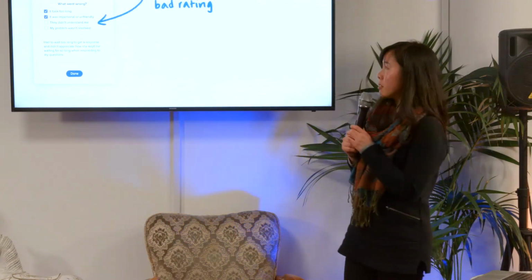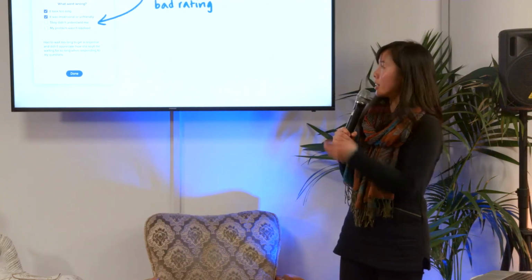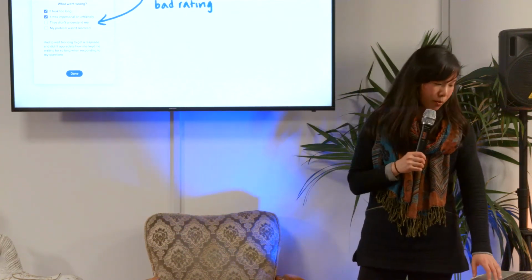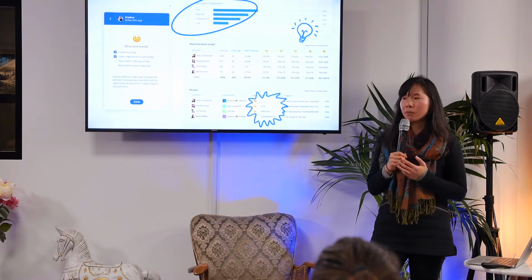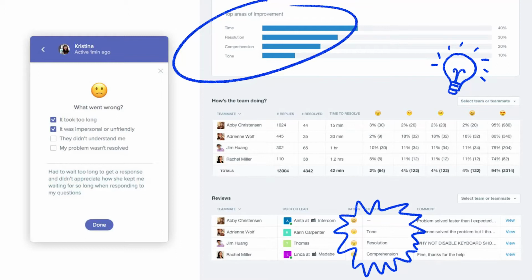In our early user research, we found that customer teams really like the idea of letting the end user choose a reason for a bad rating. So like it took too long, or it was impersonal, or the person was unfriendly, something like that. Because internally, these reasons could be aggregated into areas of improvement for the team, on the team level. You could also get that for an individual person. So support managers really found this incredibly valuable.